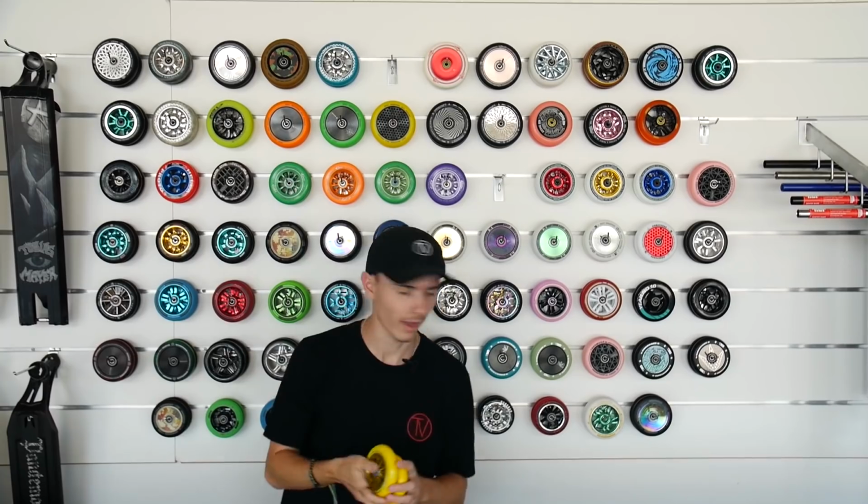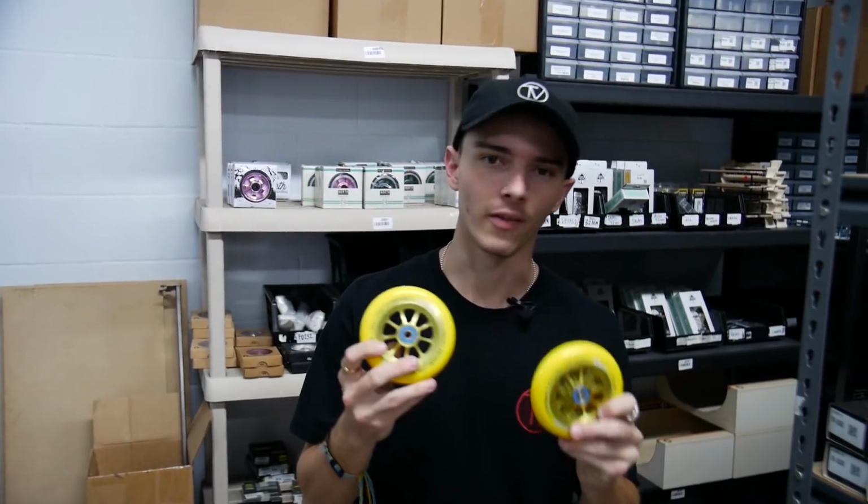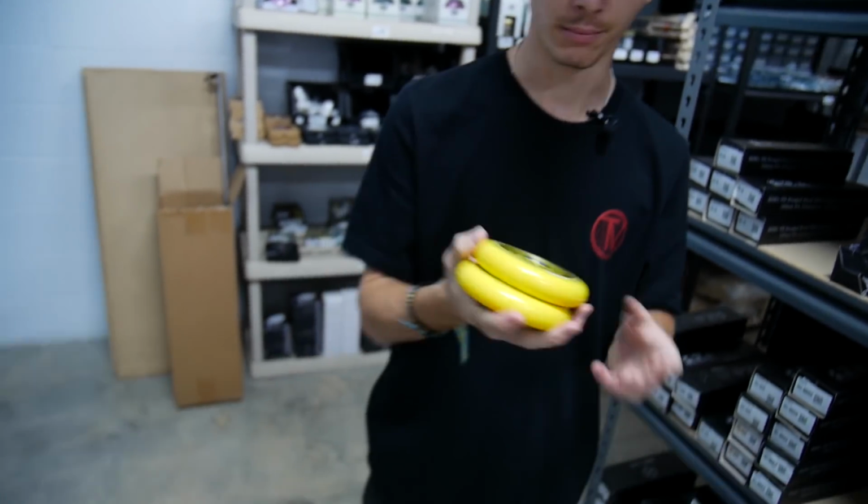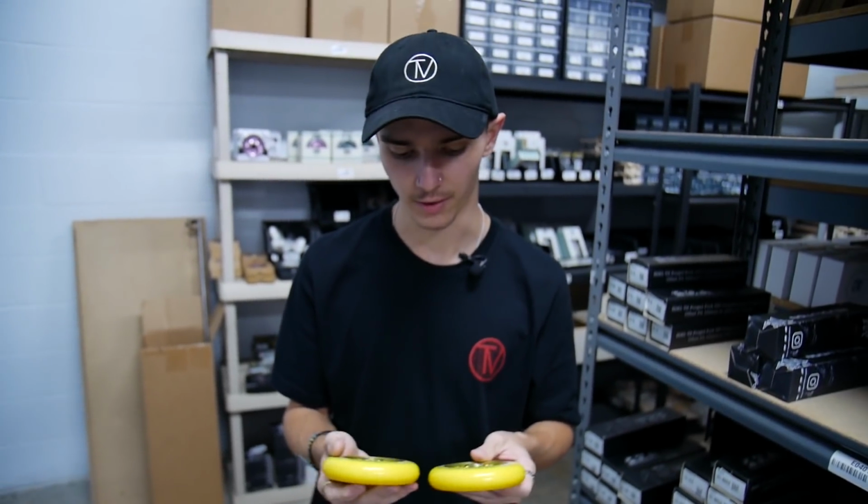Yes, sir. Okay, let's go. All right, so obviously the gold on the wheels is gonna go with the gold on the deck. It's pretty cool. I already pulled the deck and the wheels together just to see if it was gonna look good. It does, so that's what we're gonna be rocking with.